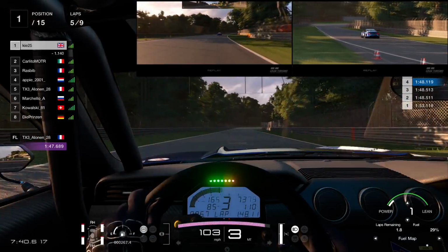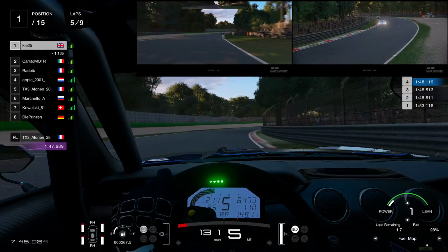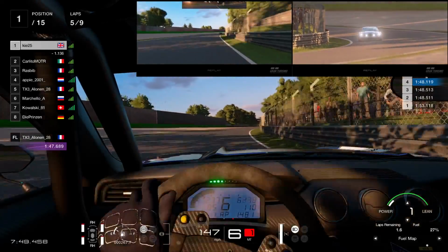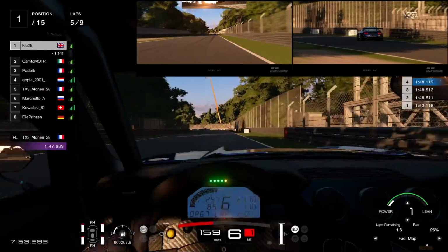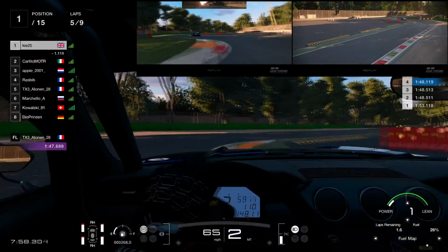Coming out of that corner, he gets a much better exit than he did last time, so it's staying around 1.2 seconds, 1.1 seconds, as we're just trying to make sure now at this stage we don't get him back in that slipstream. I don't want that to happen. I want to be able to go in the pits and come out of the pits without him being in the slipstream, so that's really important there.